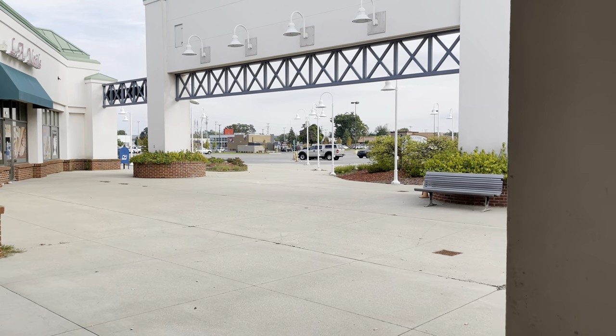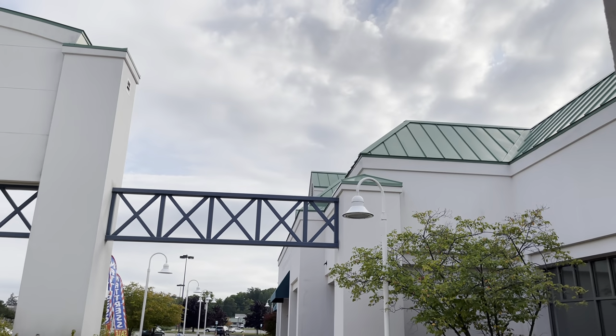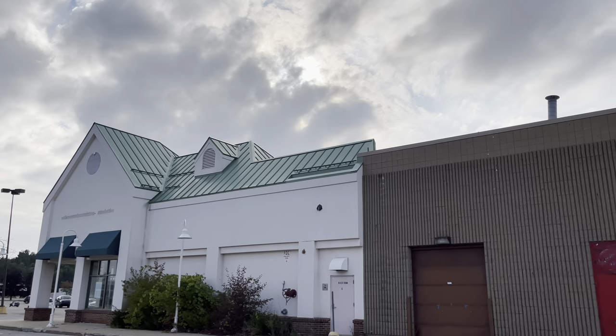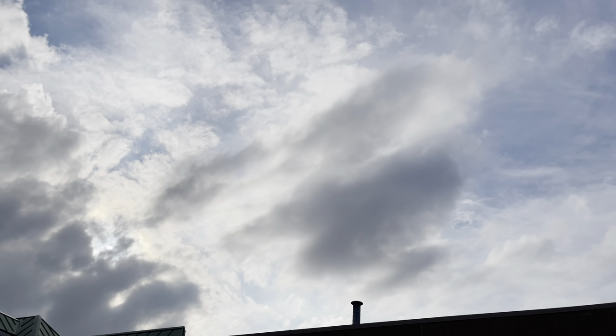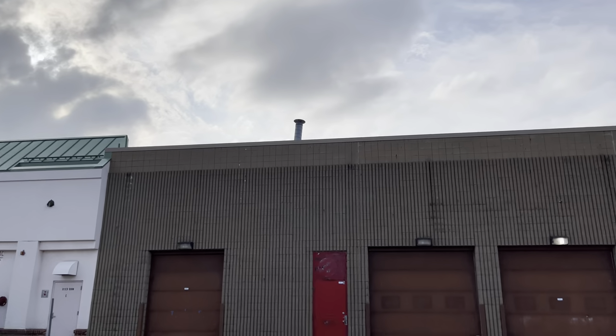But yeah, this plaza. Plaza's pretty awesome, guys. Look at that sky. That sky's freaking awesome. All right, let's go over to the garden shop. That part is not part of the former Kmart, but this part is. The old garden shop. Look at that sky in the background. That is freaking beautiful. That is one beautiful sky.